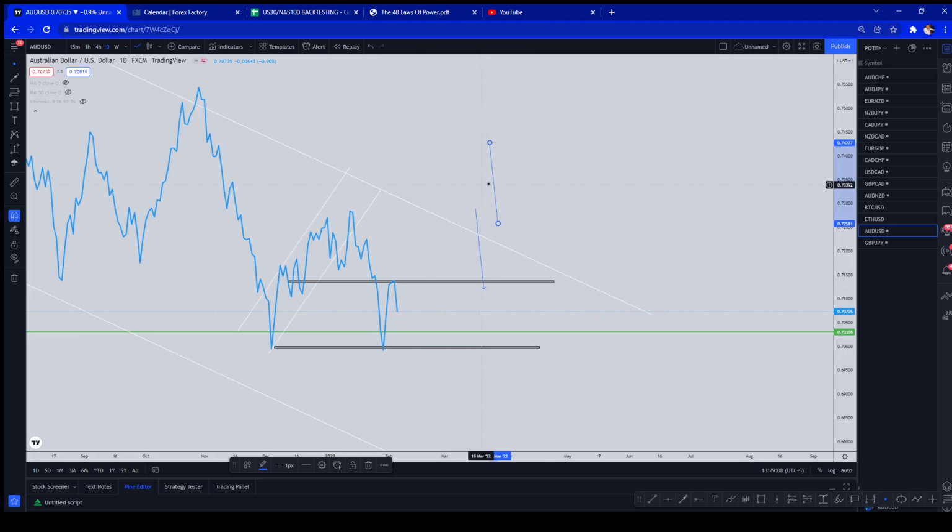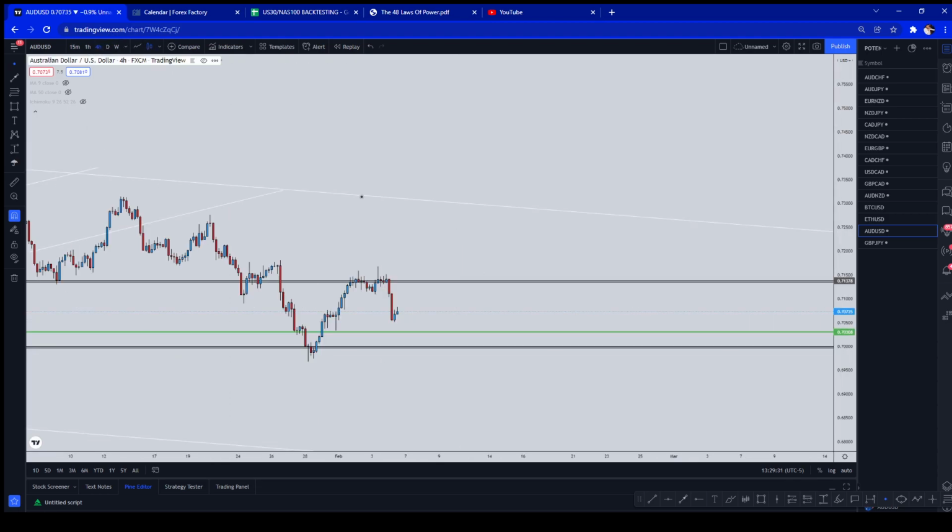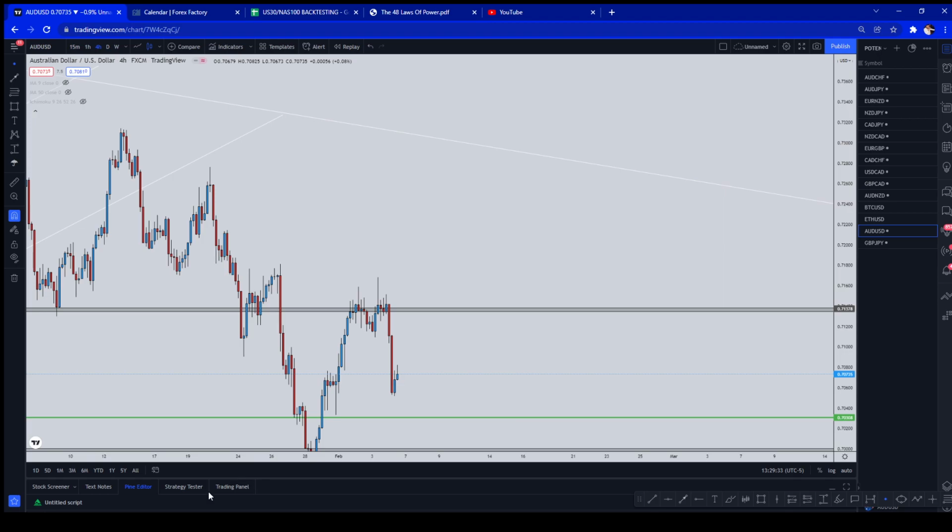Because of this, I do expect price to still be bearish. As you can see, it respected this level here. So price is now pushing to the downside still. With this being said, I will now be more confident to dive into the 4-hour time frame and look for a bearish setup, my people. So that's what I'm going to do now. So now I'm going to dive into the 4-hour time frame and see exactly what I can find.